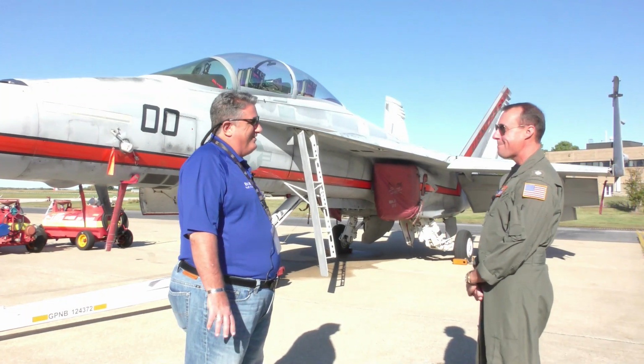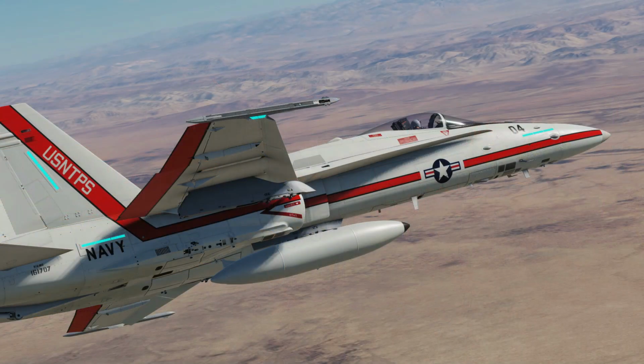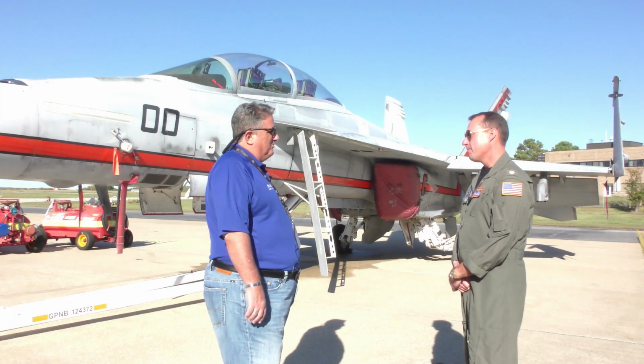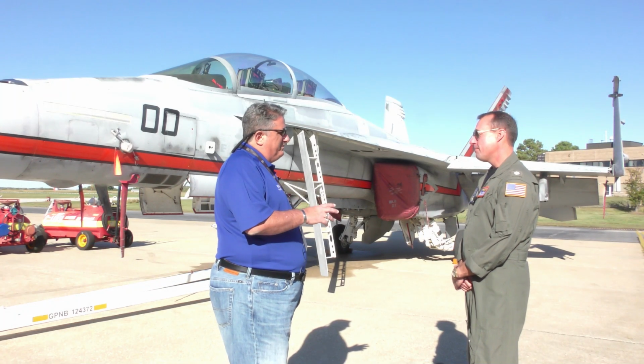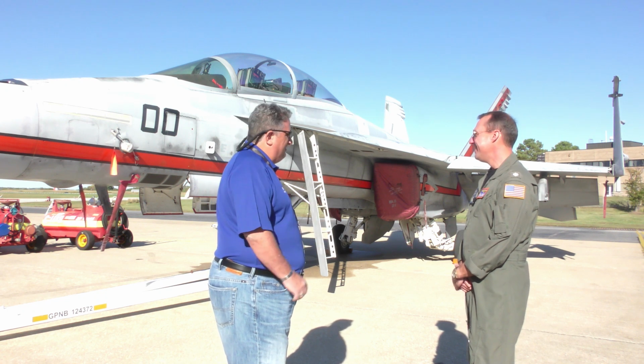We're standing in front of what I call the big kahuna, right? The Super Hornet. I do love this airplane. I love it. How long has this one been at the school, and what are you teaching it? You already told me the tail slide, which I got to see that. But tell me what you do with this airplane.